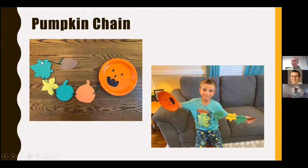So you need the templates for these shapes here. We've got a seed, a leaf, a blossom, a green pumpkin, and an orange pumpkin. You'll need a hole puncher and some yarn. And then this is just 2 orange paper plates. What we did is you just staple them together and leave a gap so that you can pull the whole chain out of the pumpkin, and then students can explain the life cycle of that pumpkin. And I can tell you, it's pretty cool to see.